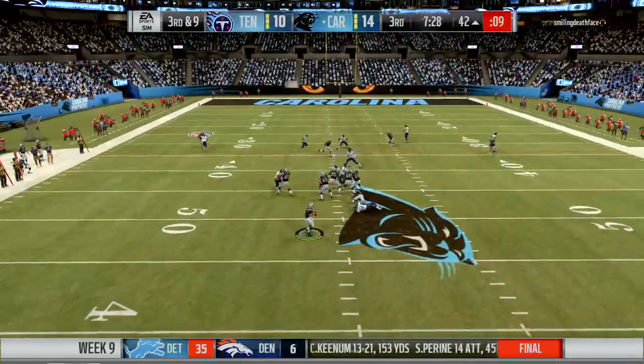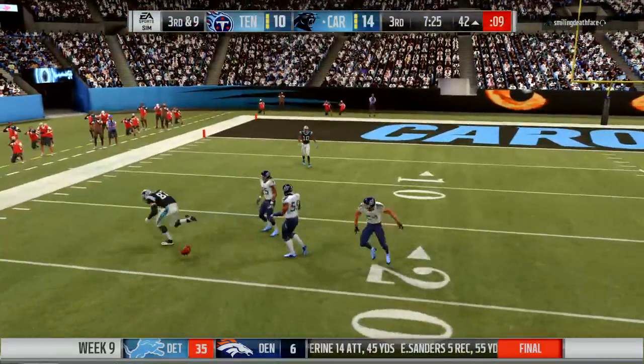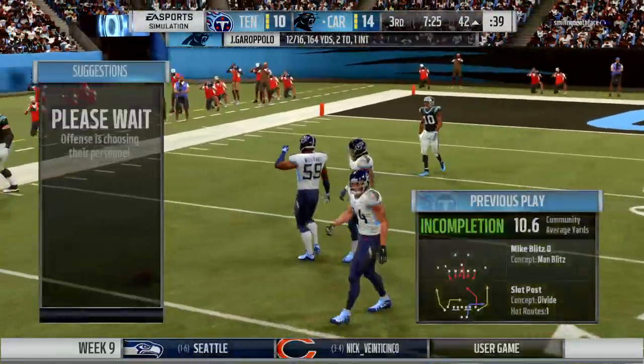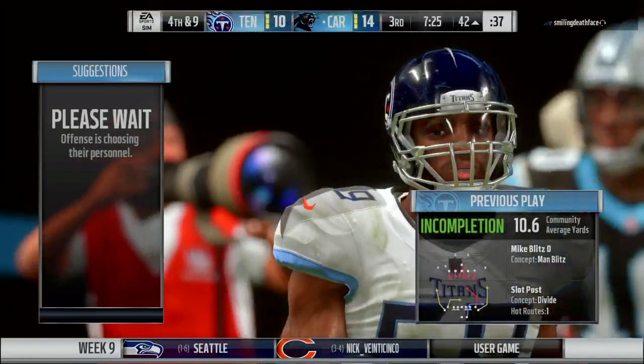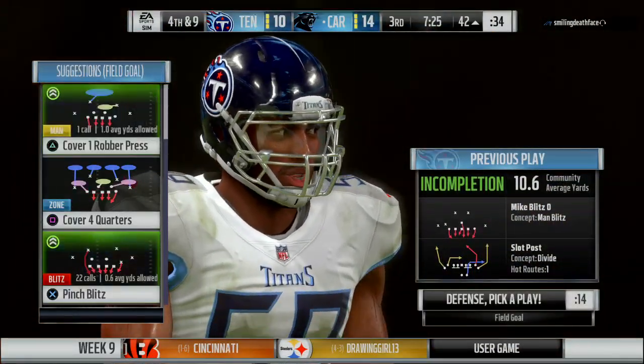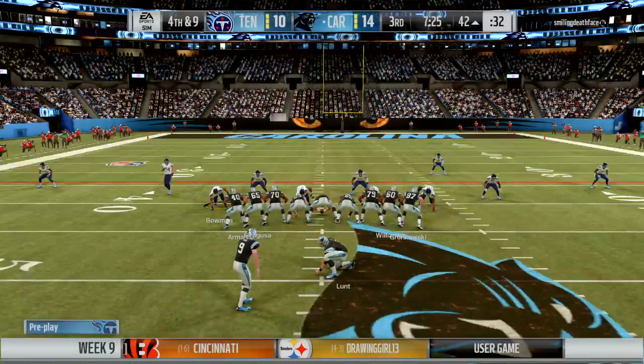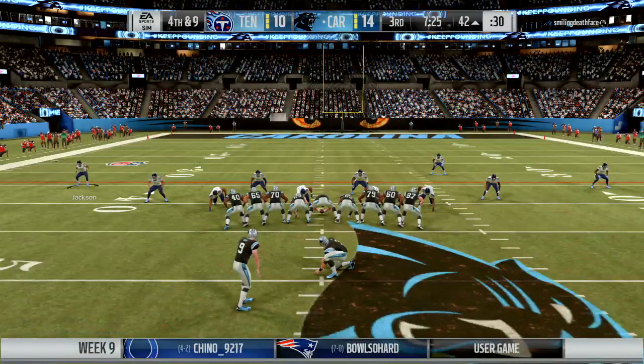Working from the gun, Garoppolo. And he couldn't hang on to it through the contact. Incomplete. We've seen good cover skills on display throughout this game, really from both teams. And there's another nice example there of them making it difficult to complete a pass.